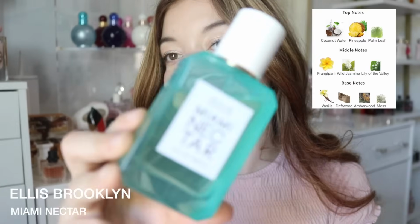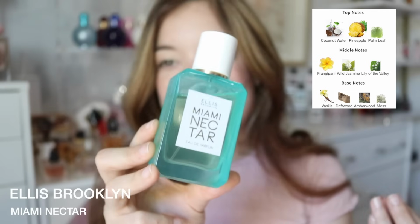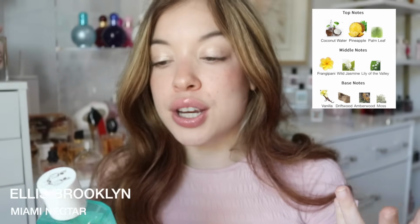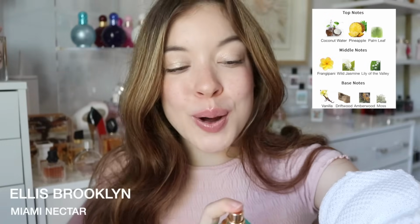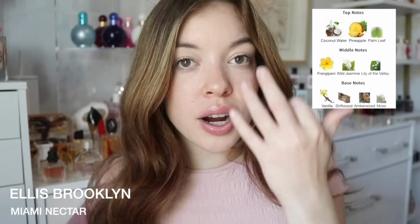Next is Ellis Brooklyn's Miami Nectar. This one is so juicy, refreshing, energetic, and perfect for the summer. I love the combination of the coconut water and that pineapple. It's so fruity and juicy and summer forward.